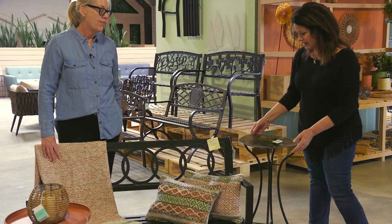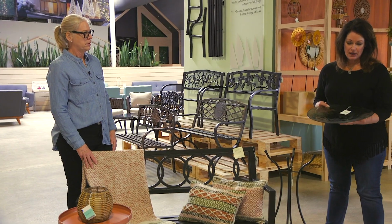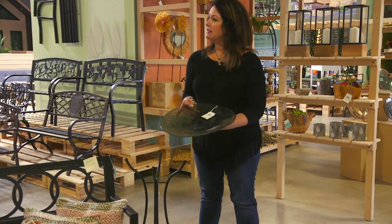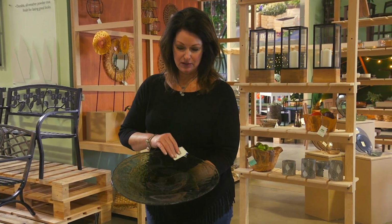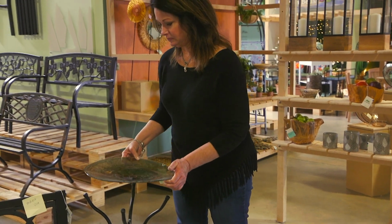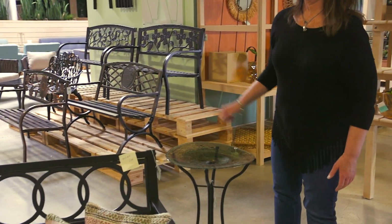And then this, I have to say, beautiful. Isn't it gorgeous? Stunning. We are known for our glass bird baths, and then this piece is just absolutely beautiful and a little bit more, I'd say, organic in the shape. So very natural looking. I love the crackle in the glass. The detail, absolutely. And the color. The color's great too.